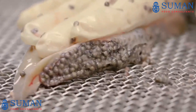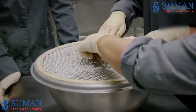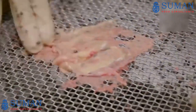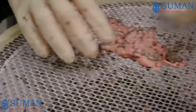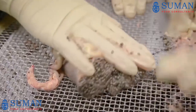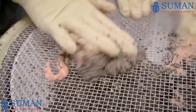But have a look at this slippery mass. It doesn't look very appetizing, does it? So how do they make a delicacy out of this? It all starts with extraction of the egg sacs, the so-called membranous sac or skein that holds the eggs inside the fish. Based on sanitary requirements, the skein must be intact, eggs cannot be taken out of there.